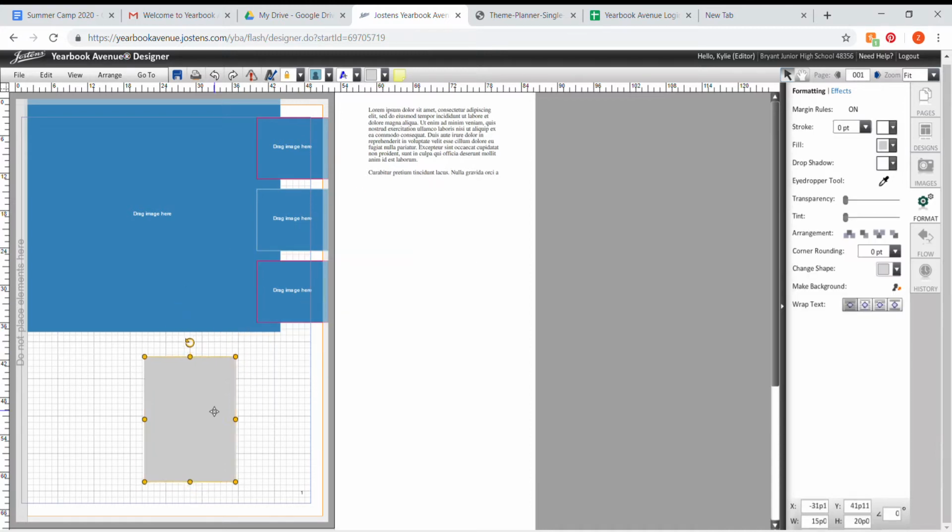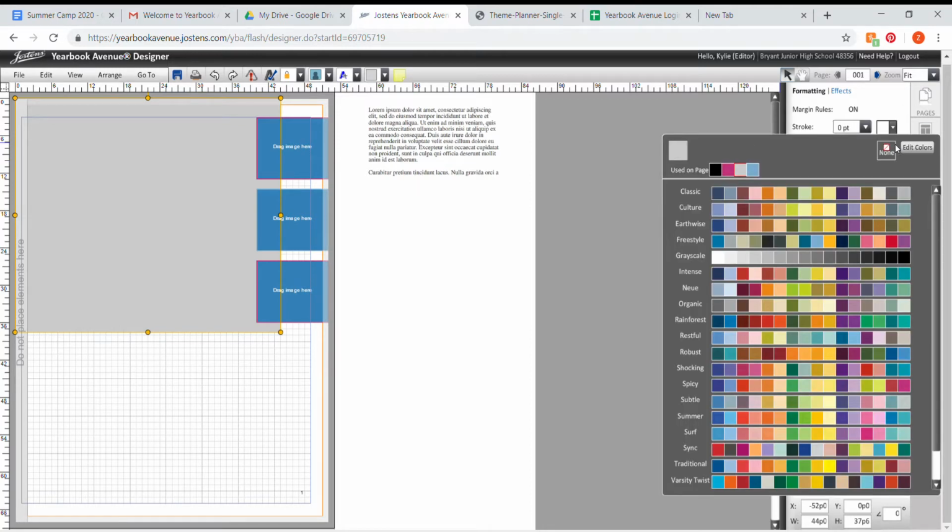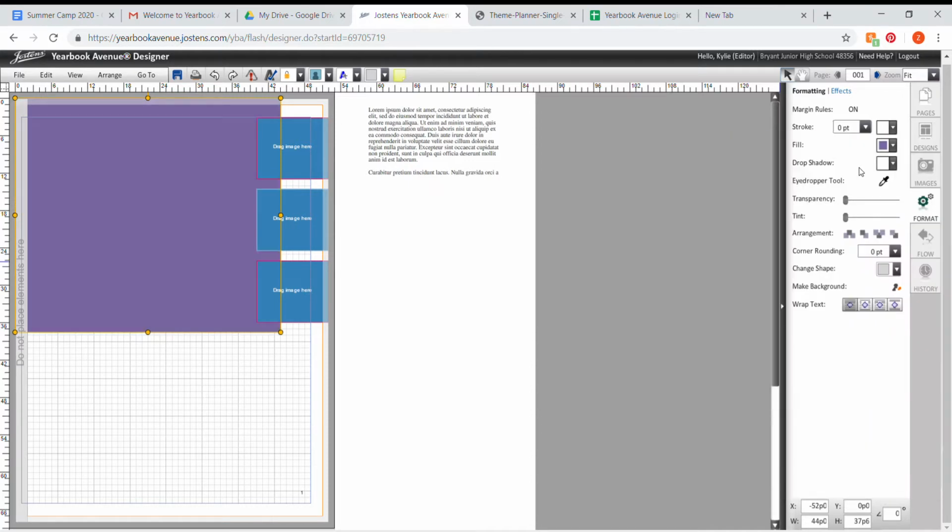And then over here, maybe I want to do something cool with this big background photo. And so I take that, I'm going to stretch that shape, and you're like, wait, I can't see through it. So let's change the color here. And then let's change the transparency.